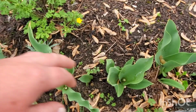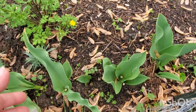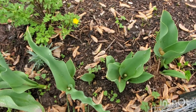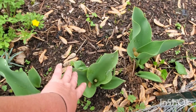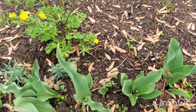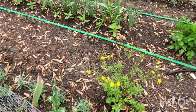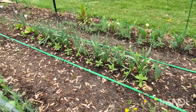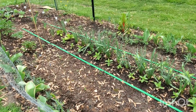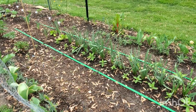But as you can see, I had some that I didn't have customers for, so I didn't cut them. I just let them stay out here and be pretty. And so I didn't cut those as far down. I just let them die back, and they may have enough energy to recharge that bulb for next year. But if you cut them down too far and they don't have enough energy to put back into that bulb, then they won't come back next year.